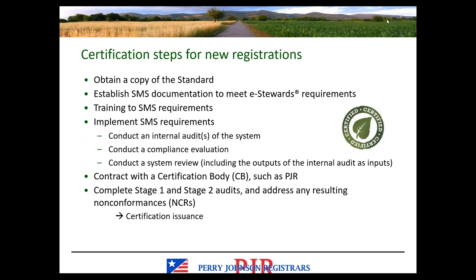And this includes conducting an internal audit, conducting a compliance evaluation, and conducting a full system review. A management system review, for example, that includes the outputs of those audits as inputs. So you'll need to conduct that full system review after the internal and compliance audits have been conducted so that the outputs or the results of those audits can be included in the discussion.